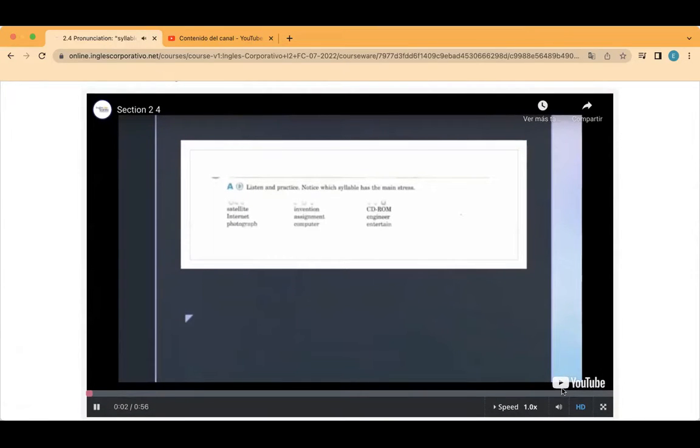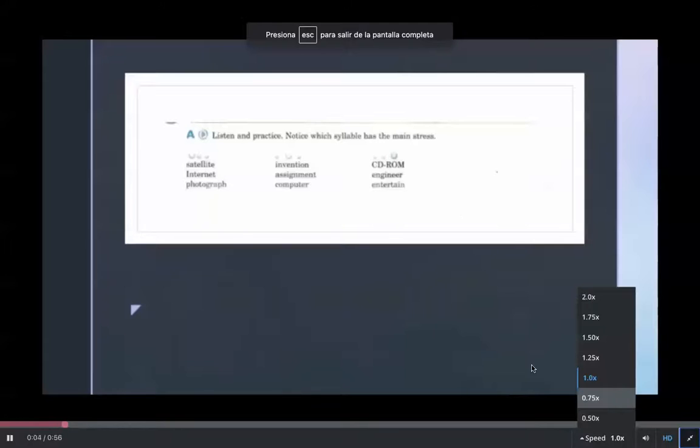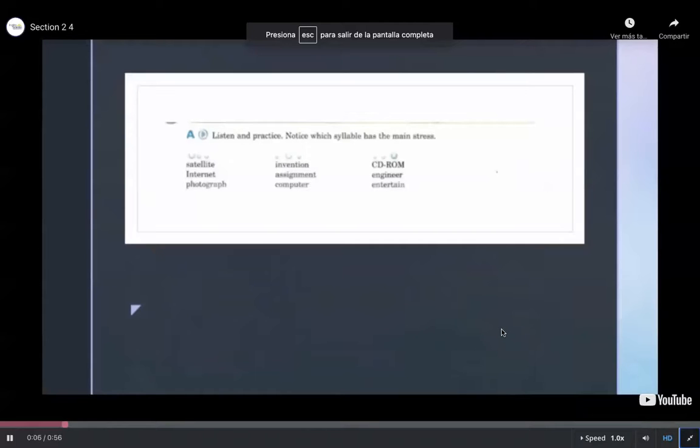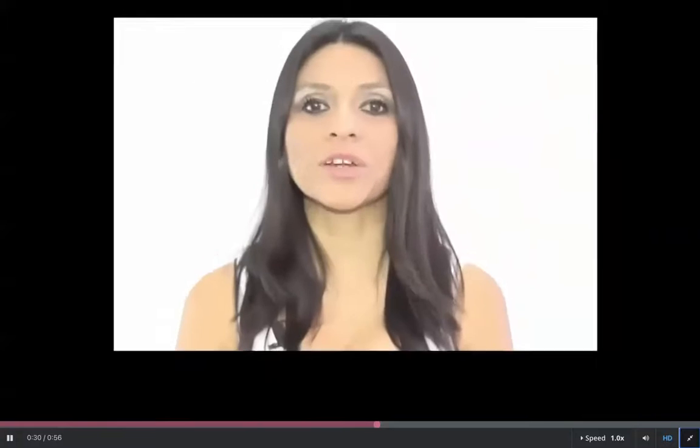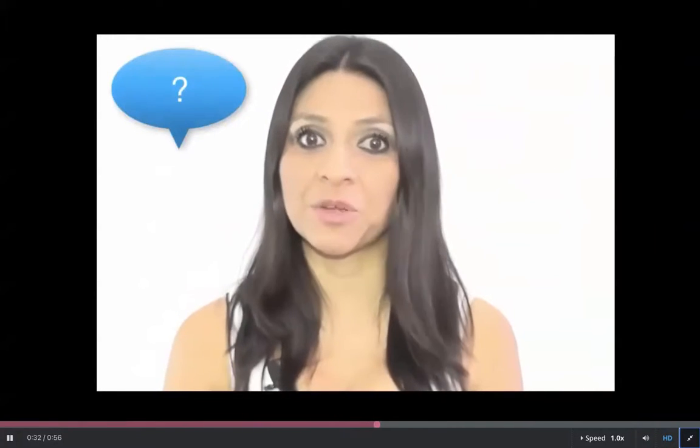Pronunciation, syllable stress. Part A, listen and practice. Notice which syllable has the main stress. Satellite. Internet. Photograph. Invention. Assignment. Computer. CD-ROM. Engineer. Entertain. Where is the stress in these words? Can you pronounce them?